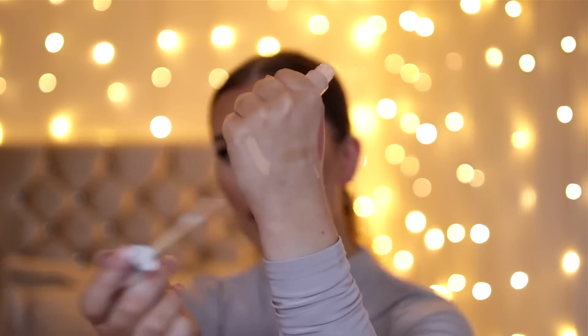Also picked up a concealer from Becca as well. This is the Ultimate Coverage Longwear Concealer in the shade Banana. Oh yeah, it looks like a fairly good match actually. Oh, it's thick. It is really thick. It's just at the end there.